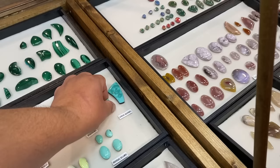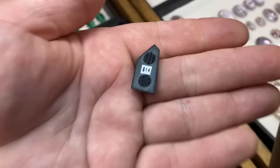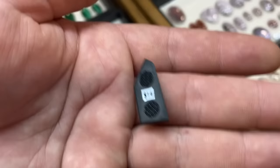That's brilliant. Is the black jade from like Wyoming or something? Australian. It's not quite as nice, but I think it's brilliant.